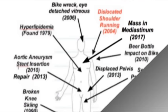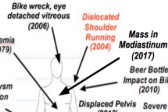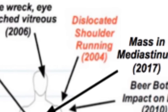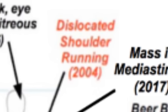Another injury of interest was my dislocated left shoulder, which happened while I was running with a dog on a long lead. Down I went, punched that bone right out of the joint. Anyway, I had lots of trouble with it until somebody threw a beer bottle at me from a moving truck while I was riding my bike.